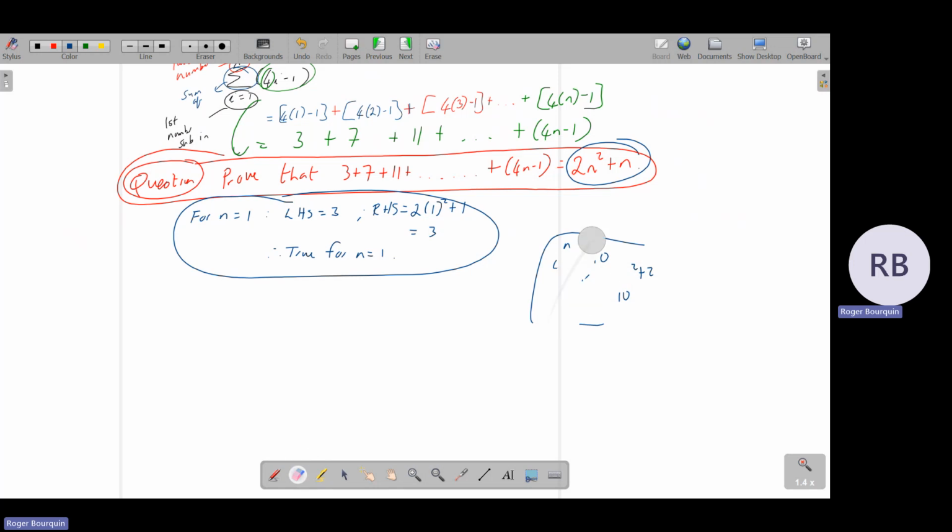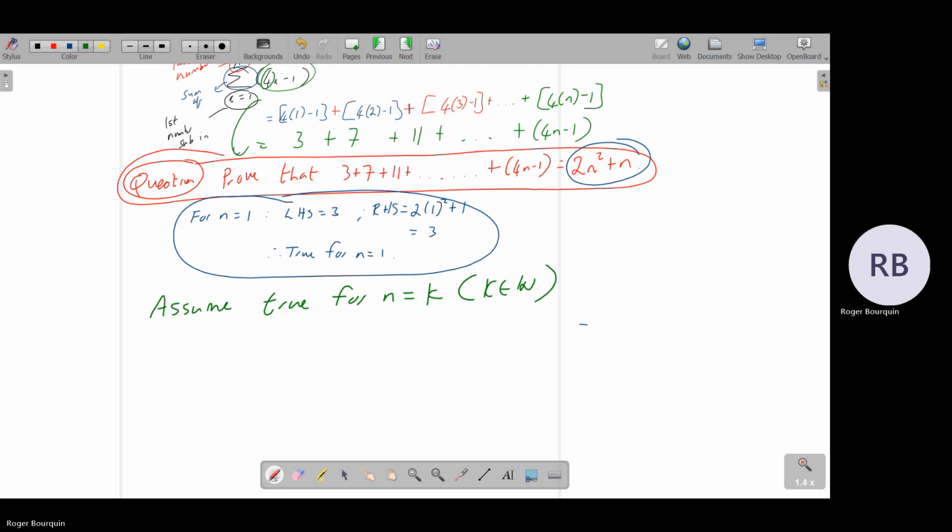The next step is now we assume what? So we've shown that the first domino falls over. What do we make an assumption of now? We assume that some domino falls over. Assume true for n is equal to k. What kind of number is k? Natural number. We have to then say our assumption mathematically, i.e., we assume what? We'll just replace n with what? Okay. So we assume what, Rosie?